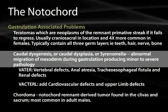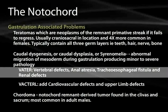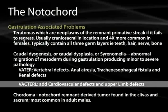This is really a gastrulation problem, but it will often be accompanied by pathologies that include vertebral defects, anal atresias, tracheoesophageal fistulas, and renal defects. In addition to these, sometimes cardiovascular defects and upper limb defects can be associated as well, which is why the memory tool VATER and VACTERL would be something useful to know when it comes to gastrulation associated problems.